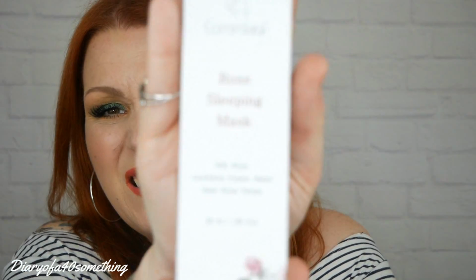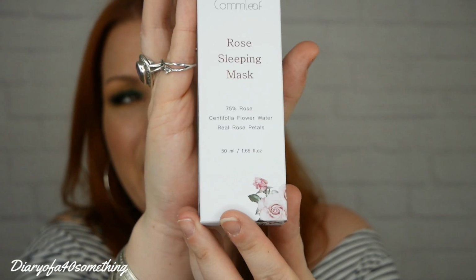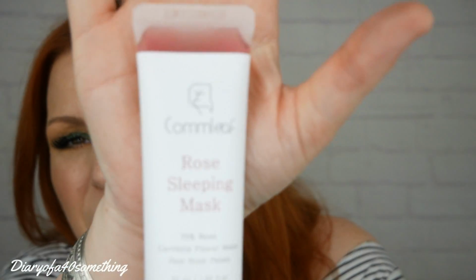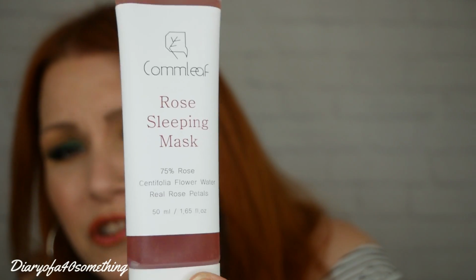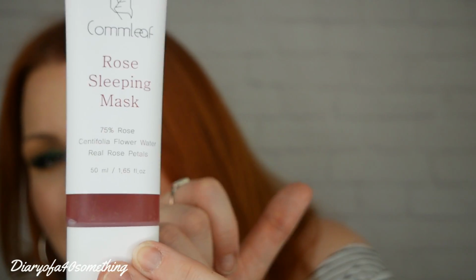Next we've got a rose sleeping mask. 75% rose centifolia flower water, real rose petals, and this is 50 ml. That's the outer packaging there. It's all in like bits. Let's see if you can pick it up there. Take that there, can you see? Get me out of shot and you might be able to see that it's all lots of little bits in there. Now I'm not keen on rose smelling things. I actually don't like the smell at all. But face masks, I wouldn't mind using that.